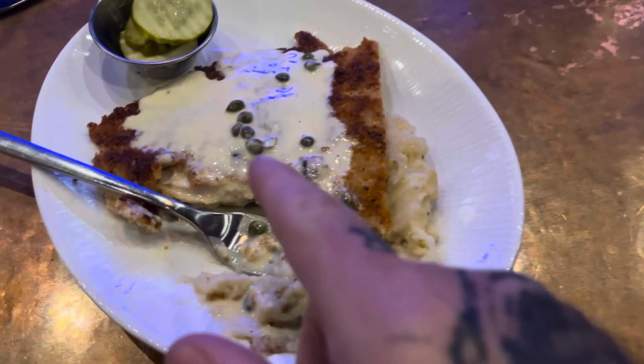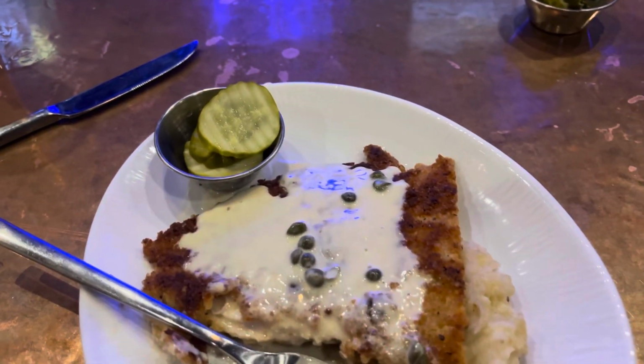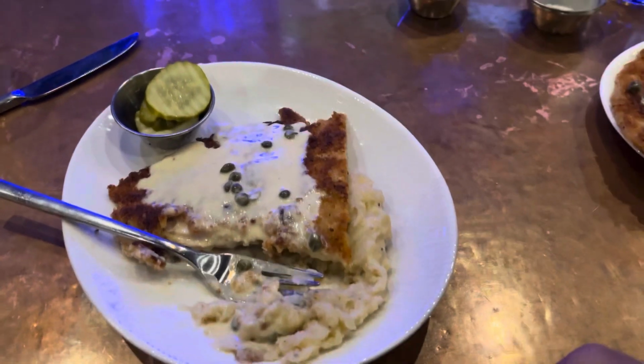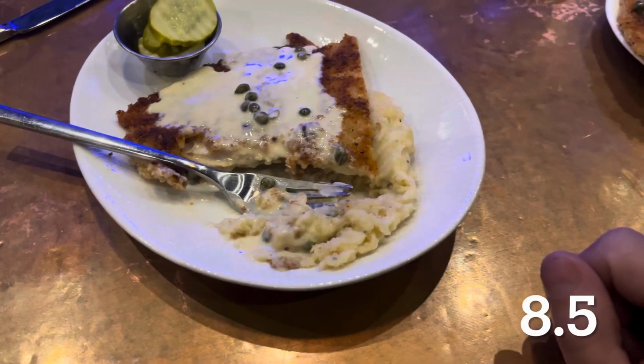We ordered some chicken schnitzel. Chicken schnitzel. Favorite. And we'll let you know how it is. You got a little bit of chicken schnitzel, a little mashed potatoes, some side pickles, and then capers with the sauce. It's really good. I'm gonna go 8.5. Yeah, same. Thank you.